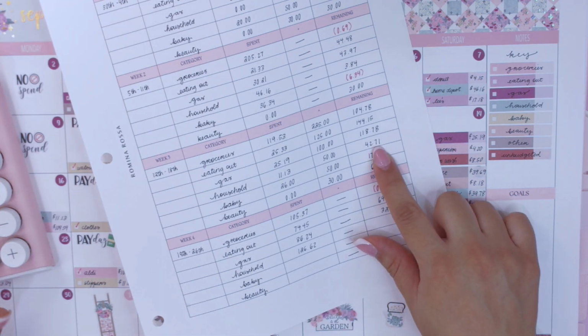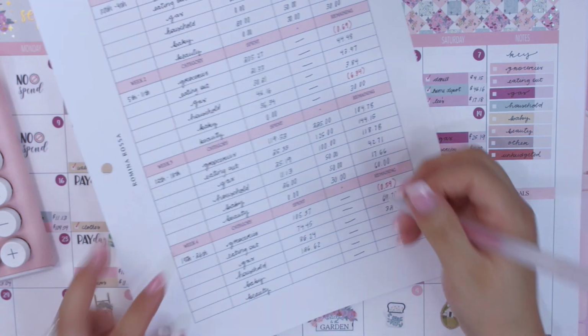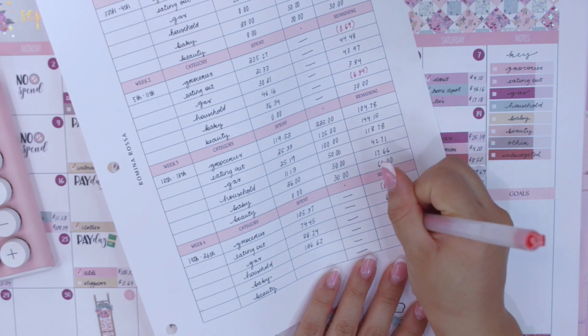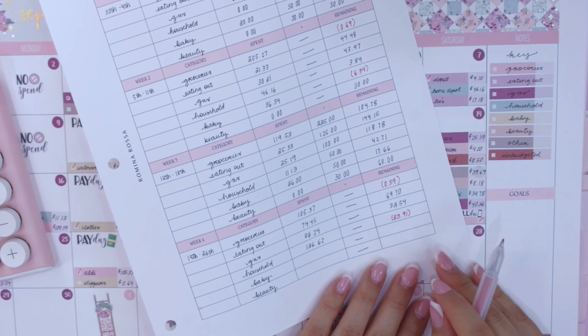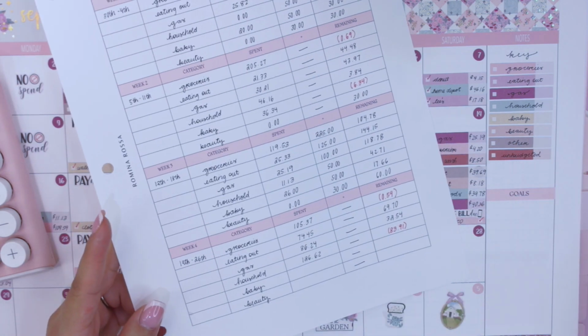Minus the 42.71 we had left over. That means that we were over by 83.91, which is also crazy. So that's what we were over for household.